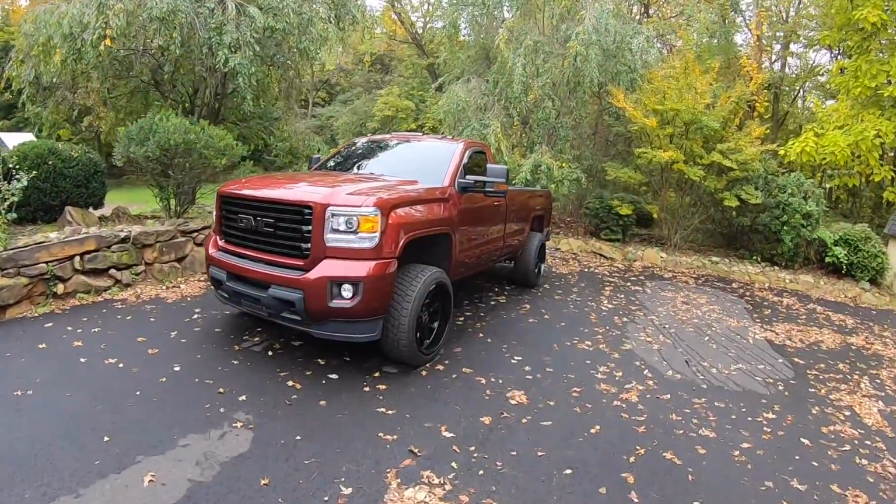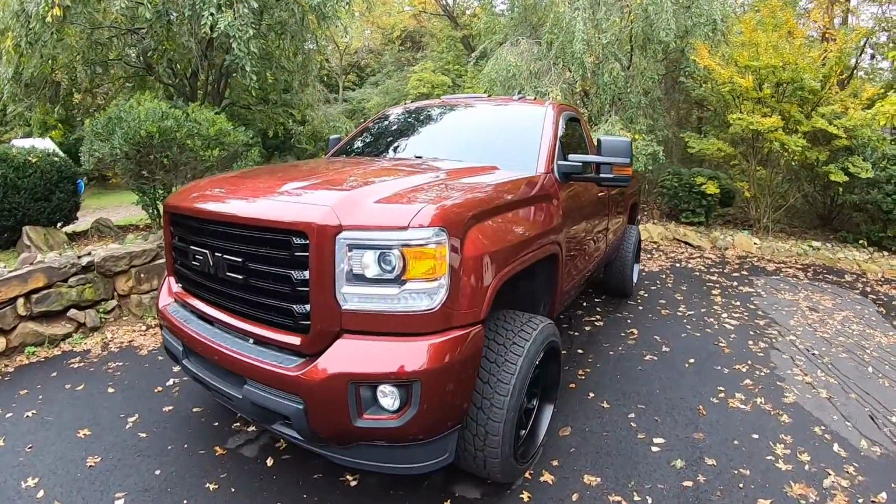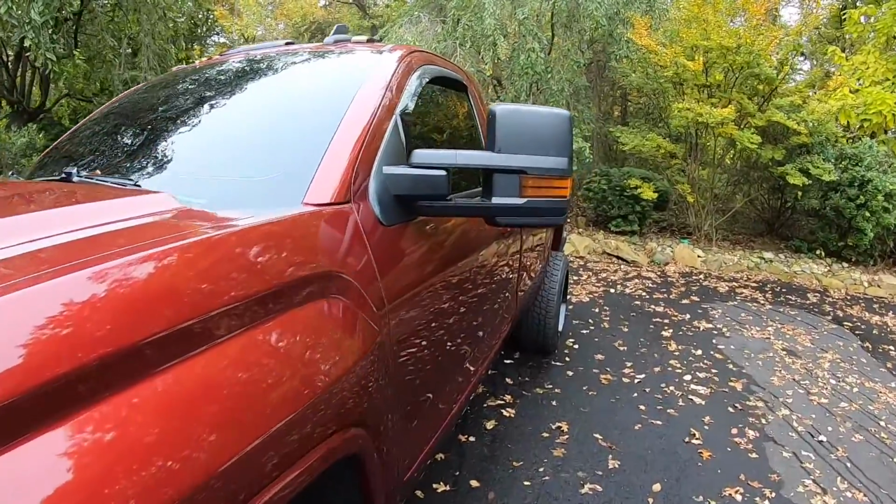Let me know what you guys think. I know Greg says do them, he loves them, but I don't know if I'm sold. If it was a black truck, yes, I would definitely do them, gloss black, but it's not. It's a burgundy, hence Ron Burgundy.